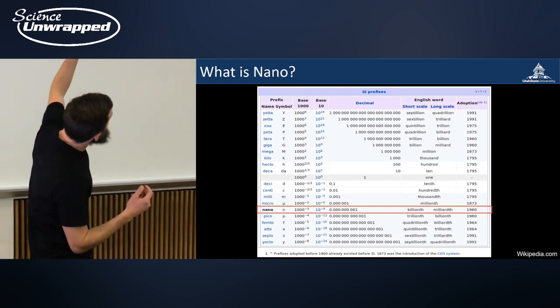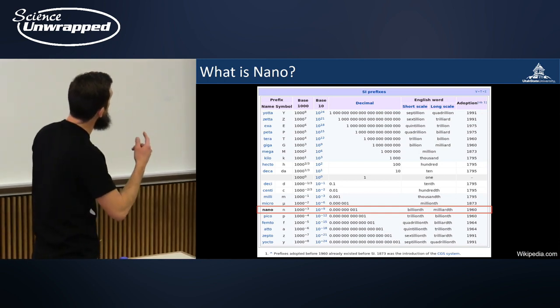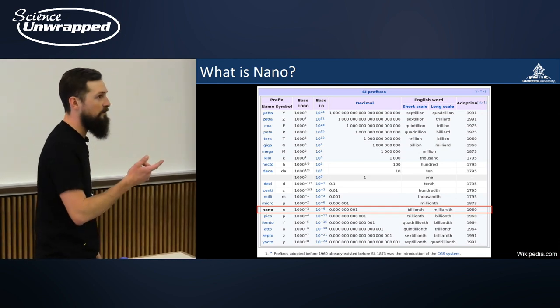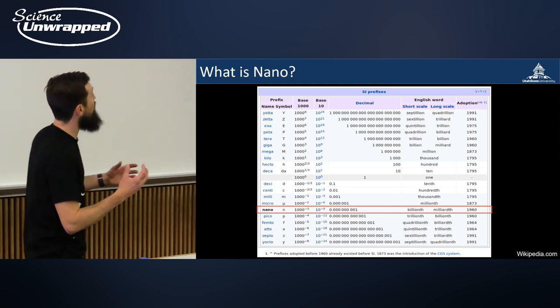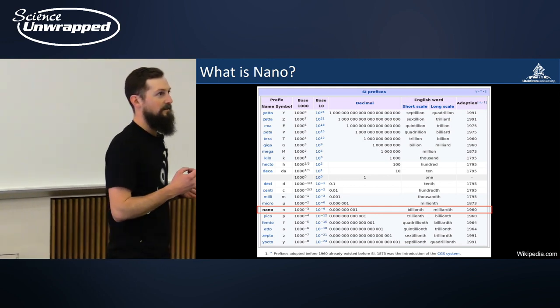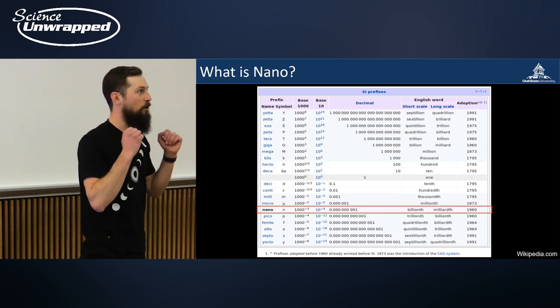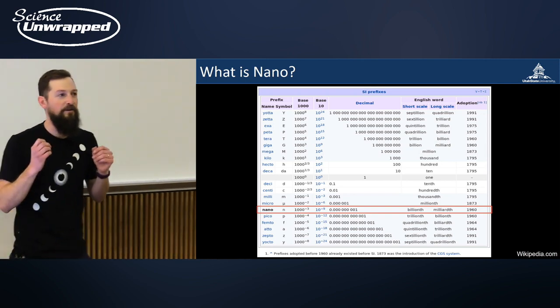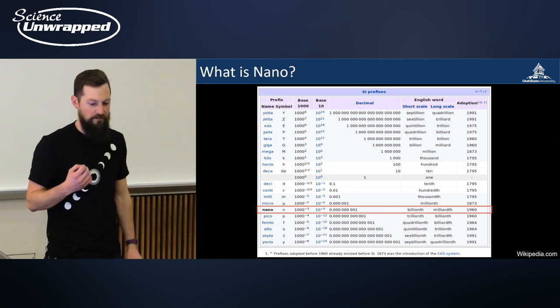So if I move over to the right on this image, it says it's 0.000000001. That seems really small, okay? In words, that's a billionth. One in a billion. I had a really tough time, even though this is something I work with, figuring out what a billionth is. It's a very small number.